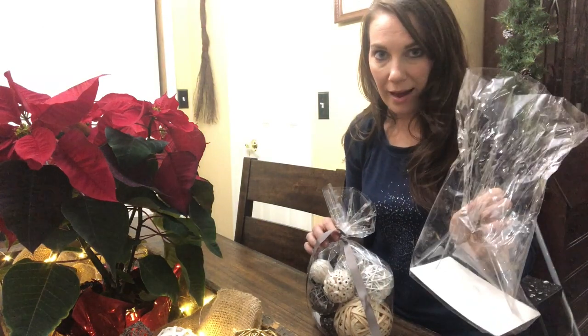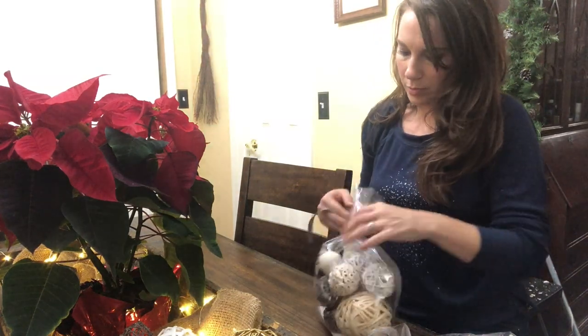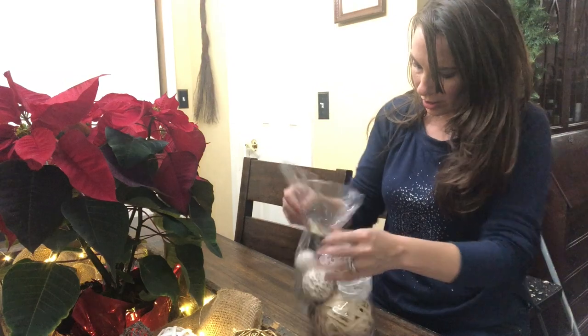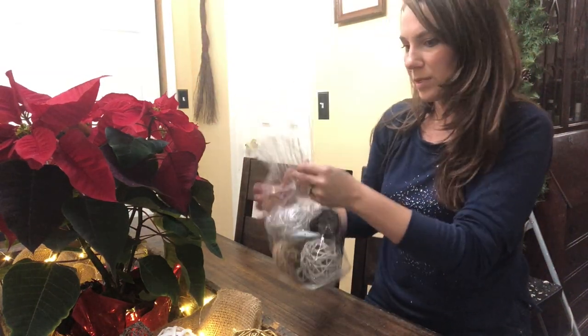And I'll save these bags and put them in my little Christmas boxes where I keep all of the decor, and then I'll be able to store them for each year. Oh, look, this one had a little dark charcoal gray colored one. That's pretty.